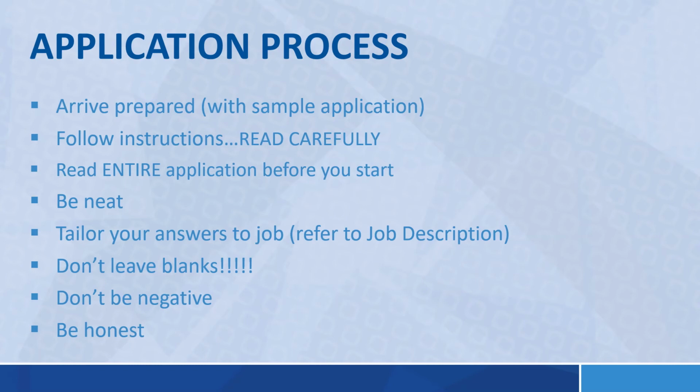Okay, so a lot of people forget this part. This is on your notes page. Don't leave blanks. The reason why is because the person going through your application is going to think that you skipped it or you couldn't answer it. Don't be negative. Don't put down previous employers. The reason for leaving, didn't pay me enough. That's a bad reason, you can't put that. That's negative. Okay, be honest. The application will become your employment contract, and lying can be grounds for termination.